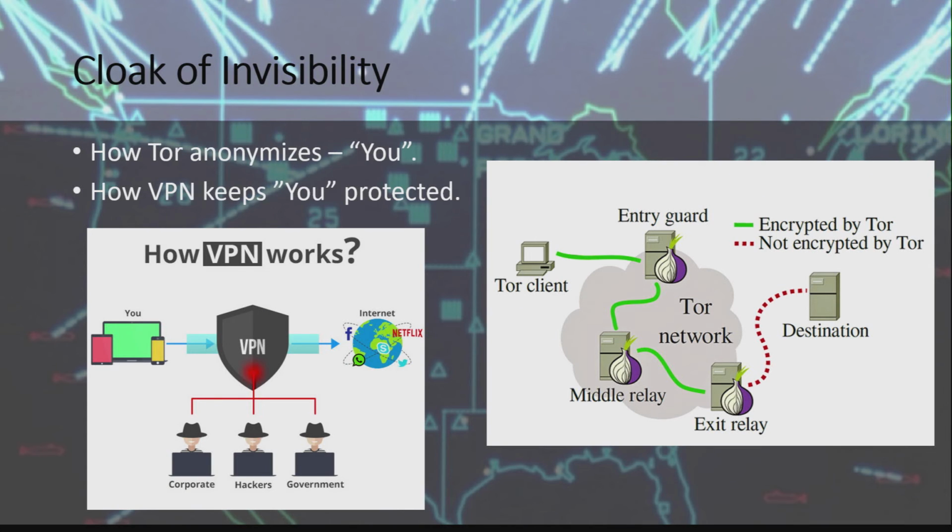So if we're going to compare a VPN and Tor, Tor basically anonymizes what you're doing, where a VPN keeps you, quote unquote, protected in a sense. I shouldn't say no one knows, but it's harder to determine what you're doing and how you're doing it. And so on the left and on the right, compare those two.